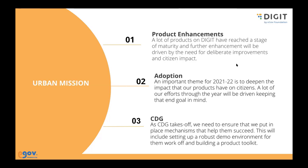And finally, a lot of reference products on Digit are reaching a fair degree of maturity, and a lot of enhancements and extensions are being driven by our partners. I'm happy to note that some partners are contributing back to the core platform, and my colleague Ajit will take you through one such contribution a little later.